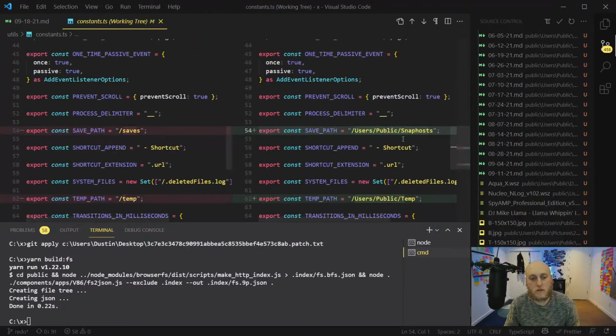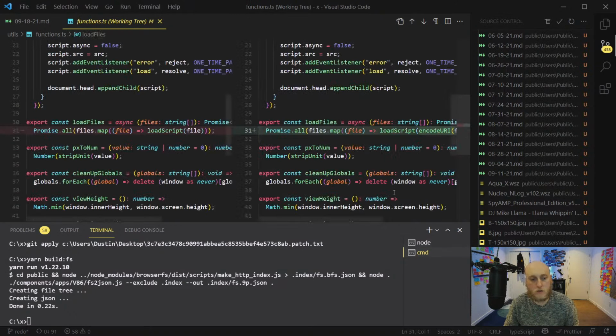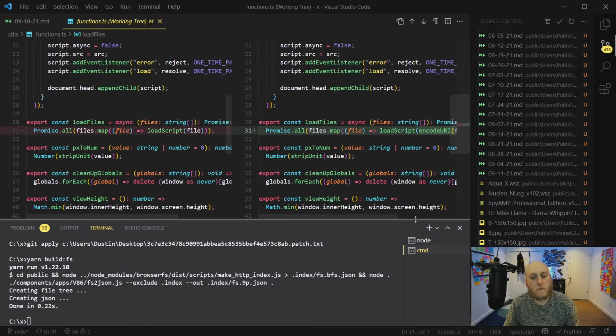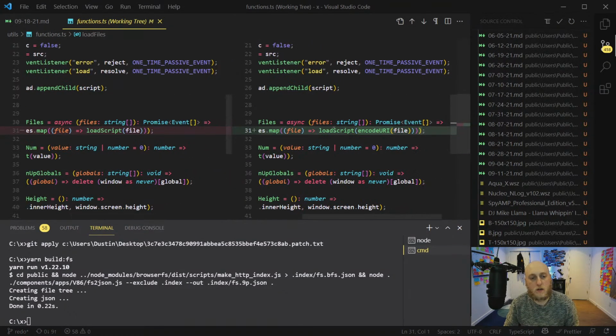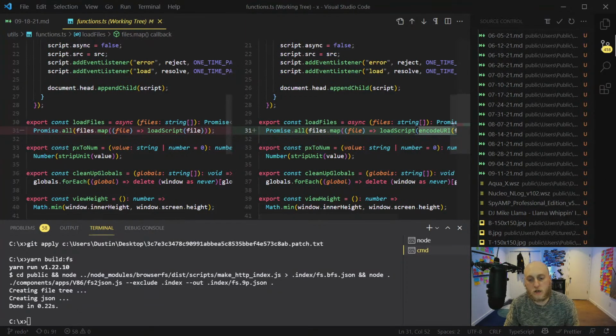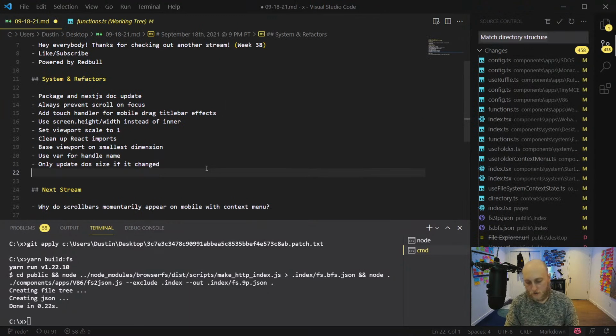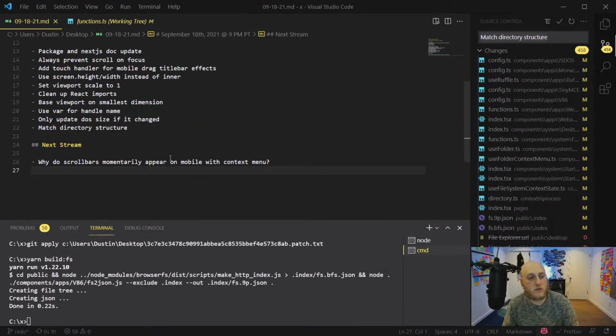Here's two more M's. Right, I updated more paths here. The temp folder now is users public temp. The saves folder is users public snapshots, for the DOS and the other one when they save stuff. And this was to fix the space issue. Load script needed to have encode URI. That was missing, so that was a mistake on my part. And that was the reason I was having issues with this change, actually. So fixing that was the big thing. And then it was just updating all the paths and deciding how I wanted the folders to be named.